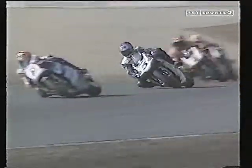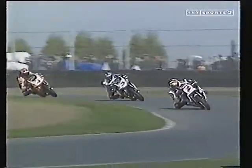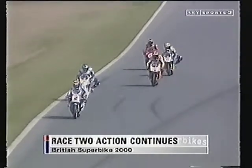If I remember rightly, Carl Fogarty in the World Superbike Championship likes that 17-inch front wheel as well. Just makes the bike work a little bit better for Hayden and certainly for Fogarty. So maybe Hodgson has had to go to a 16.5 for this race. I don't know. I'll have to ask him afterwards.